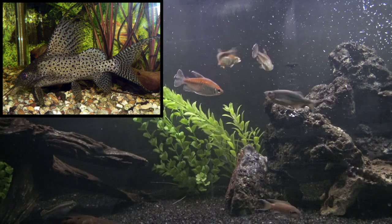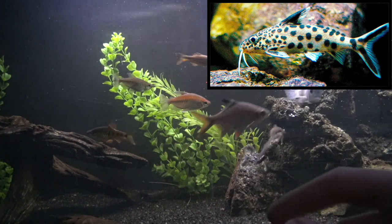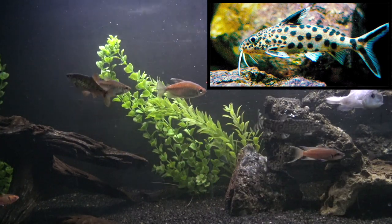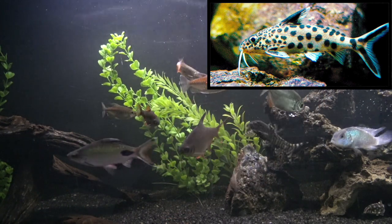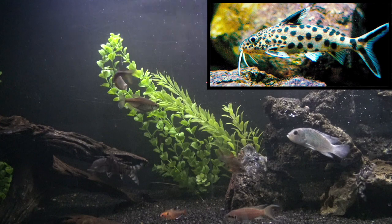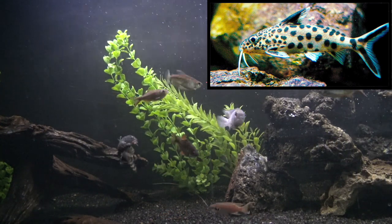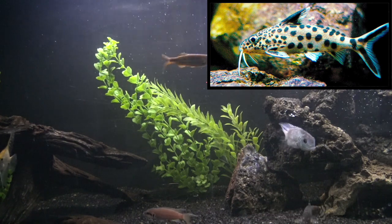The Multipunctatus is also chrome like the Pictus catfish, or a silver with black spots. That guy's a little more expensive, but they're super cool. A lot of times these catfish hide a lot, but once you put food in the tank, they'll always come out and eat. So those guys are awesome. I love catfish in freshwater tanks.